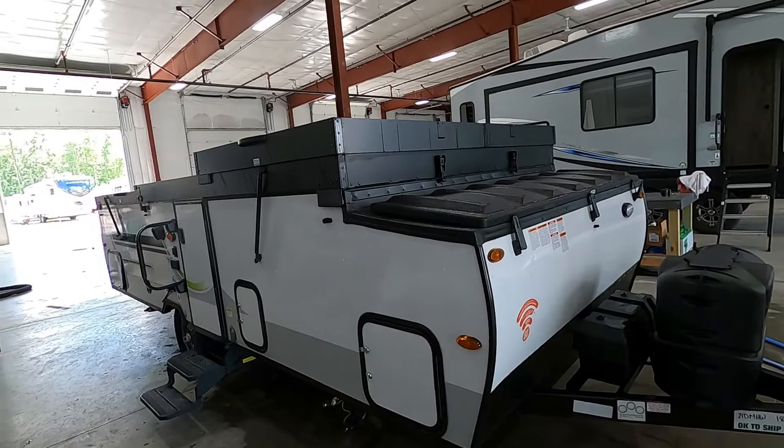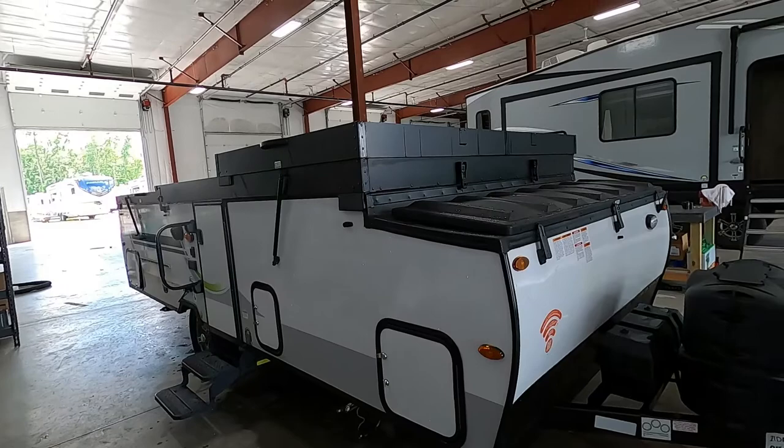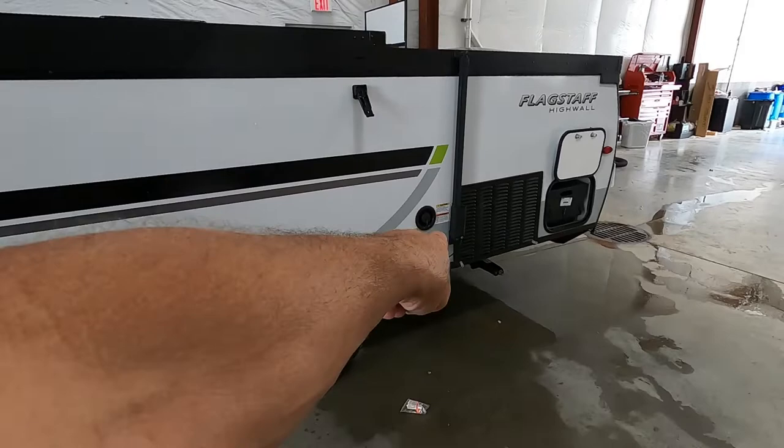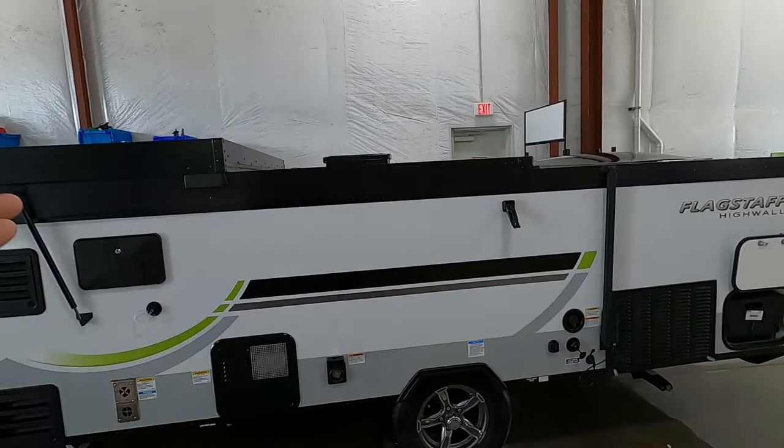A couple things to take into consideration when putting your unit into the parking is where your water and power are gonna be. Your power is gonna be just in front of your tire. Your water is going to be just behind your tire, so it'll be easy for you to access anything. You don't have to leave room for anything on the sides because everything's going to go up.